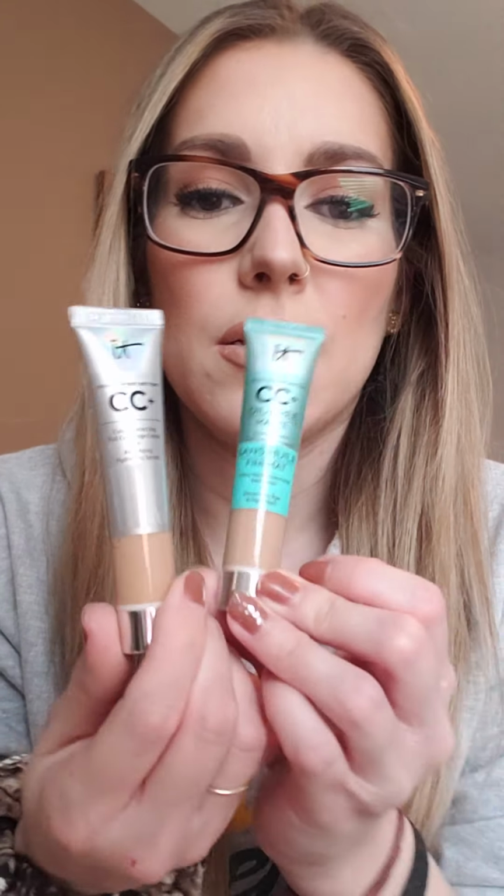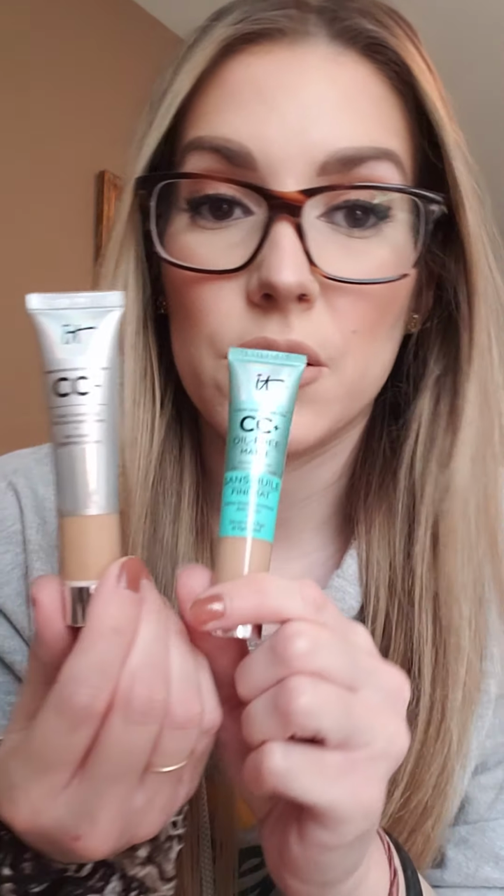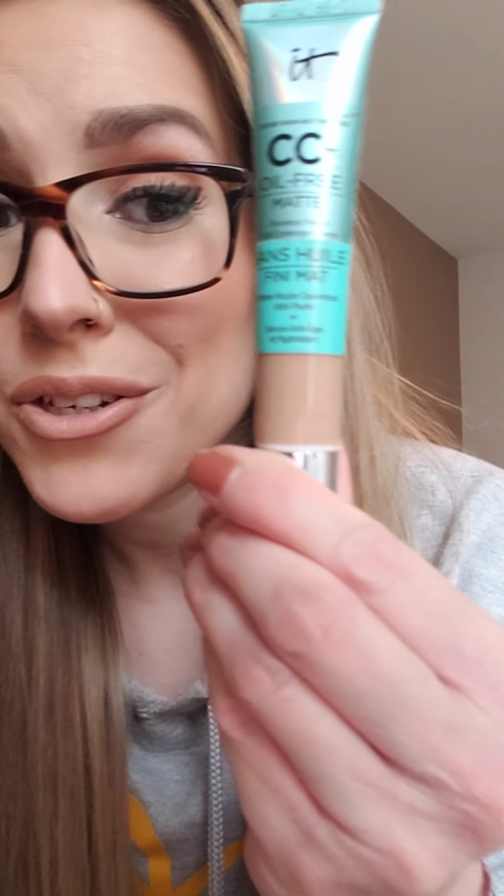Ulta made, what am I trying to say? Placed that order is what I'm trying to say, a little while ago. That one takes longer, obviously, because it's coming from the US. So what I picked up from Ulta, I had tried these minis, the It Cosmetics minis, and these aren't new, I'm sure you know that already. And this one is in the oil-free matte, and that is light. But as you can see, light is dark.